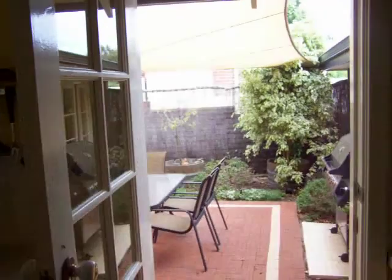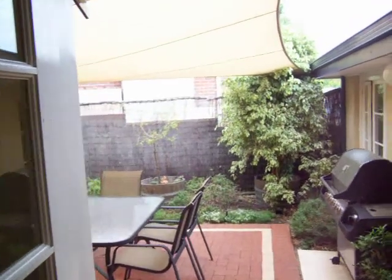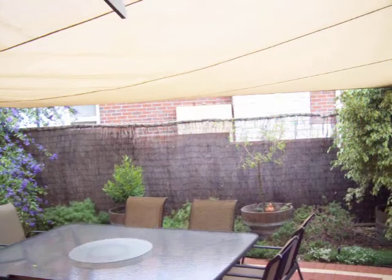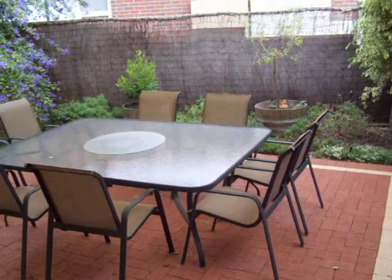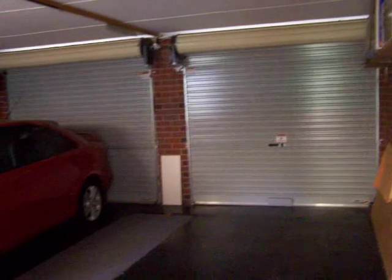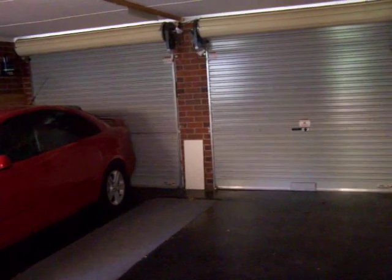The door here actually goes out to the side, which is a little patio area, gazebo area with a shade sail. They take that down during winter, of course, to get the sun. And just around the corner here, so we're facing back towards the front now, this doorway actually goes into the garage, which is double garage with auto doors. Manholes also accessible in here to the roof.